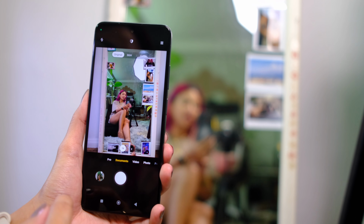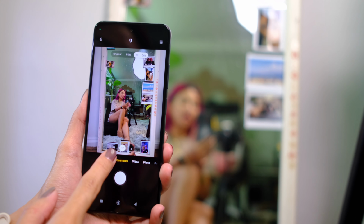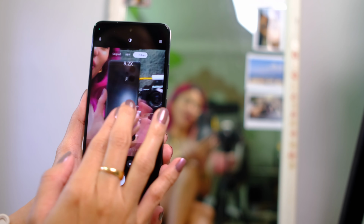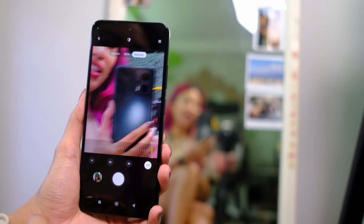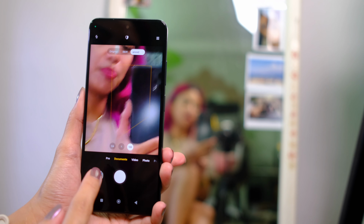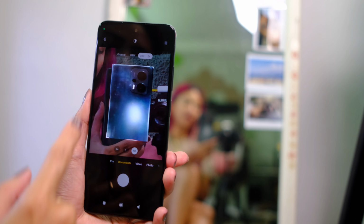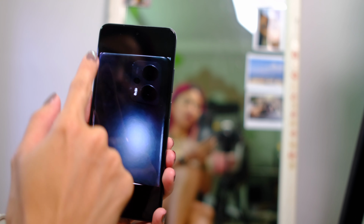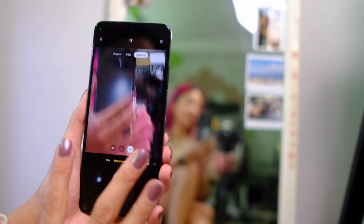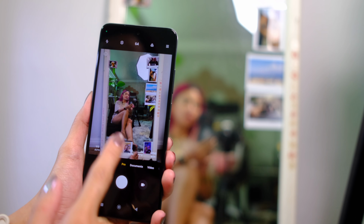Document scanner. You can do black and white, enhanced, and then wide 2x. This is just for document scanner. And even 10x, as you can see, it does that square thing. For example, the piece of paper is the square thing. Wait, there. See? You see how that takes that part and gives you sort of a document. Very useful. You have a pro mode and all the different adjustments down here.